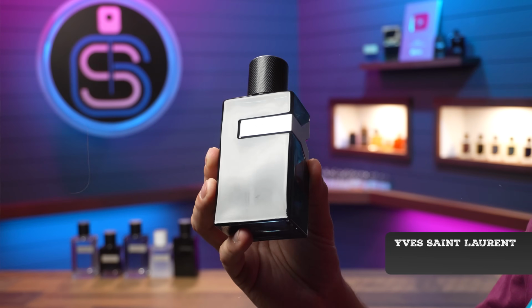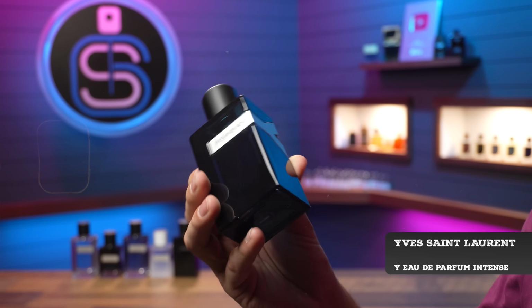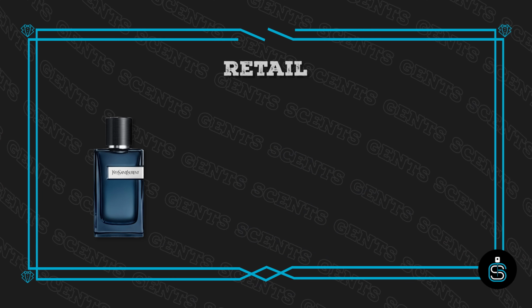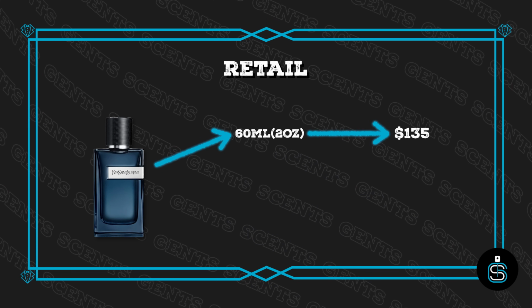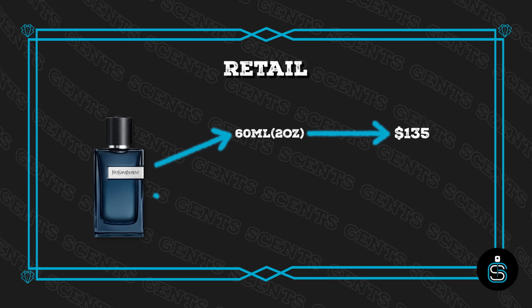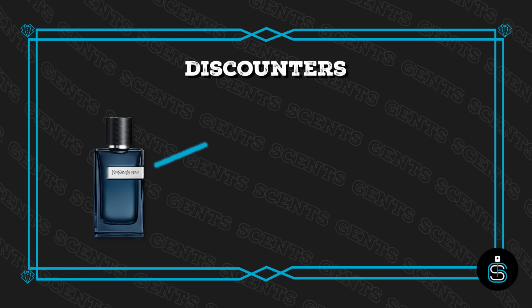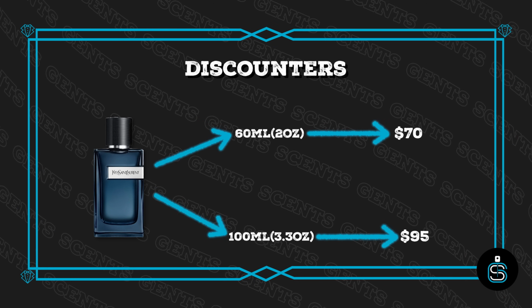So 2023 gave us Y Eau de Parfum Intense. Yeah. Just super unique names. So this one retails for $135 US for a 60 ml size and $165 for the 100 ml size. At discounters, basically 70 to 95 bucks is what you're looking at.